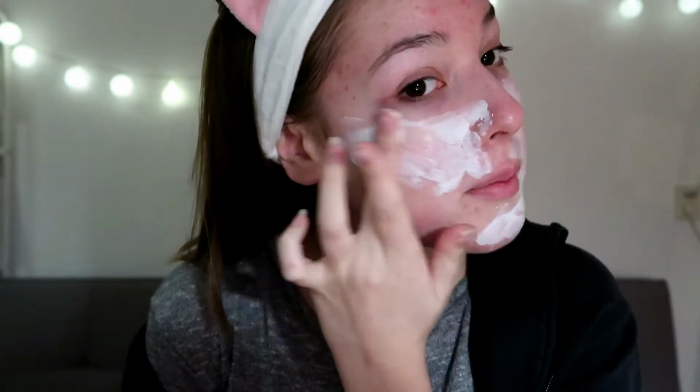And if you've seen my previous video where I talk about the Glam Glow mask and the Innisfree color clay mask, if you can spend a little more on a clay mask, I would highly suggest this mask, because this one and the Innisfree one are definitely my two favorite clay masks.